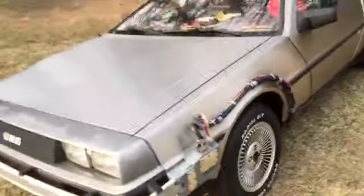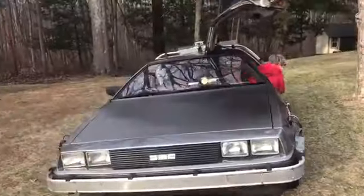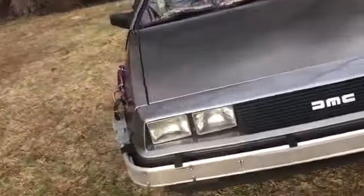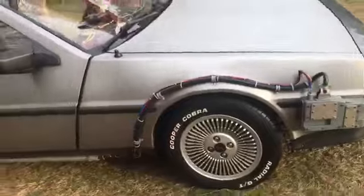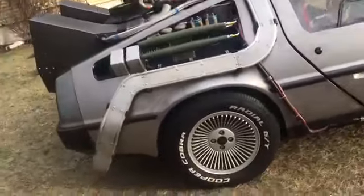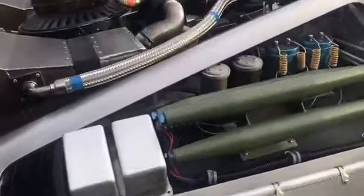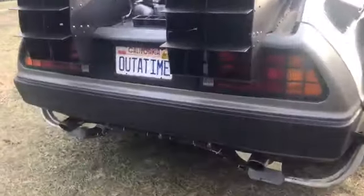My brother's inside the car, and here is the car in my front yard. Whoever thought this would happen? Here is the DeLorean from Back to the Future. All of the stuff, the wheels, the windows, the horn you just heard, the lights, a cool license plate.